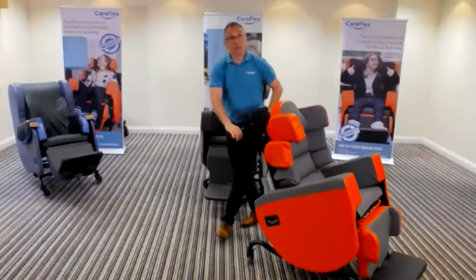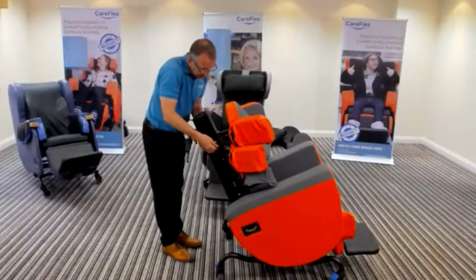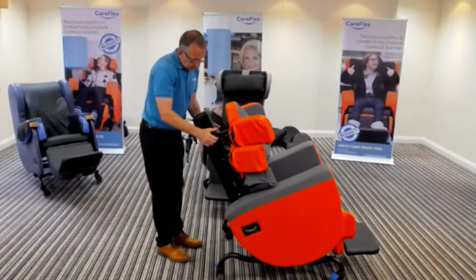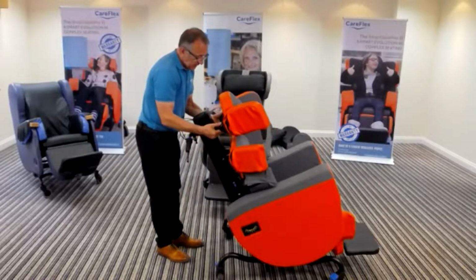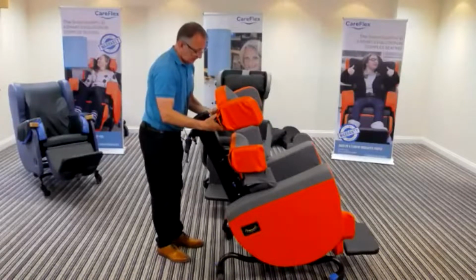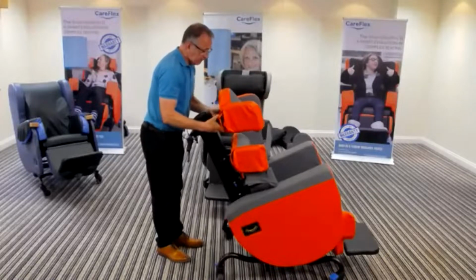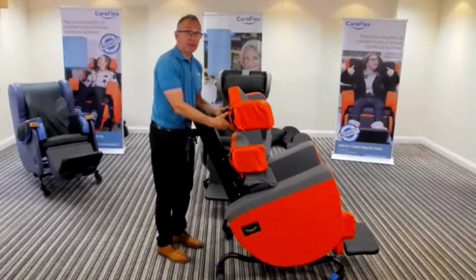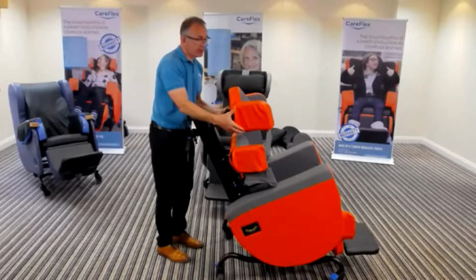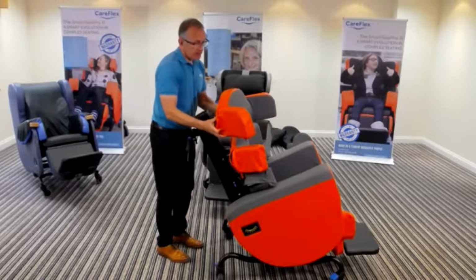So with the Pro, we've got a locking system on the back of the chair. If I release the lock, it allows me to increase the height of the back. I can accommodate, so perhaps I may be having somebody with a fixed posture, and again, that I need to accommodate, so I can offset the back support.